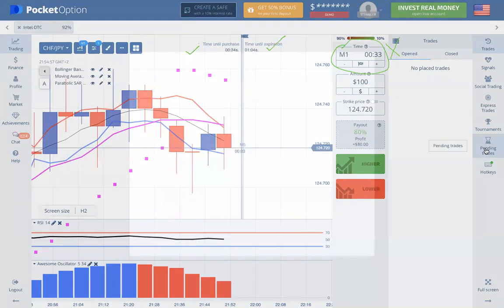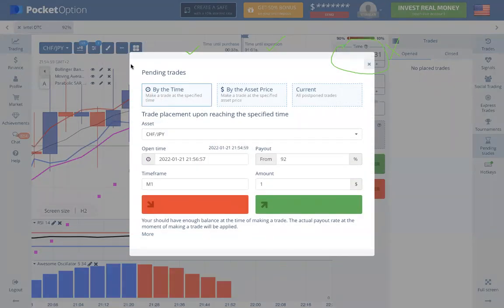Then we have pending trades. Pending trades are how you set up a trade for the future. Just in case you're not at your computer, or maybe you have to run to the back, but you really don't want to miss the trade that an educator called if you're on a live session.